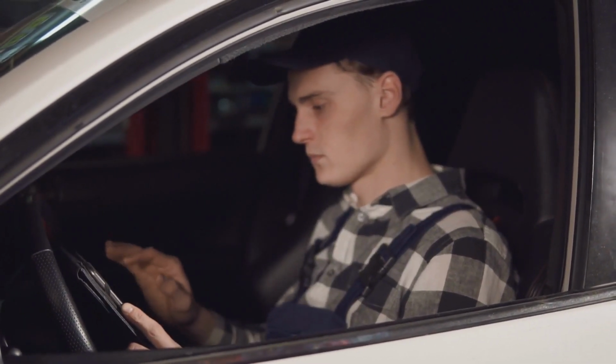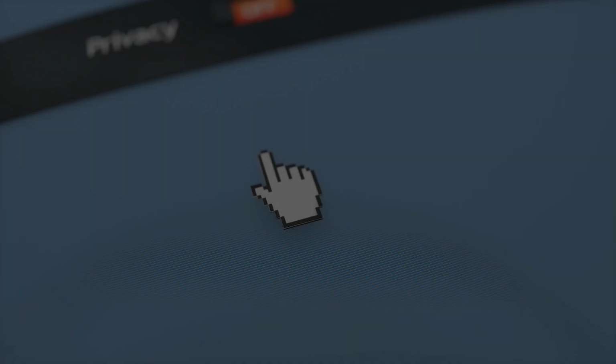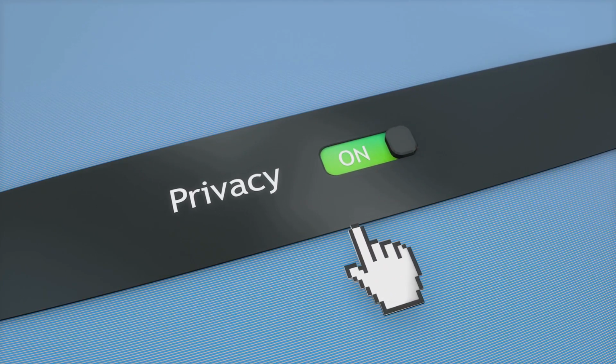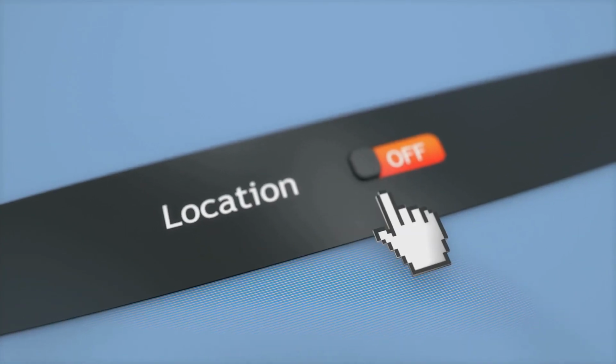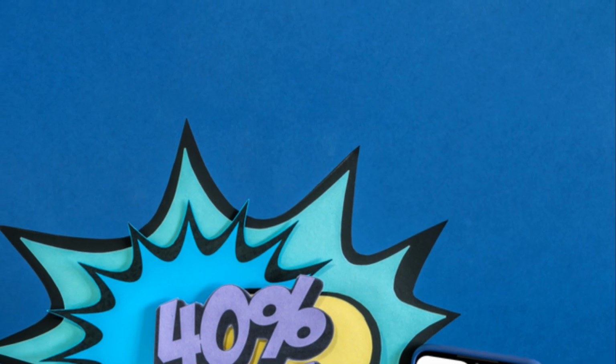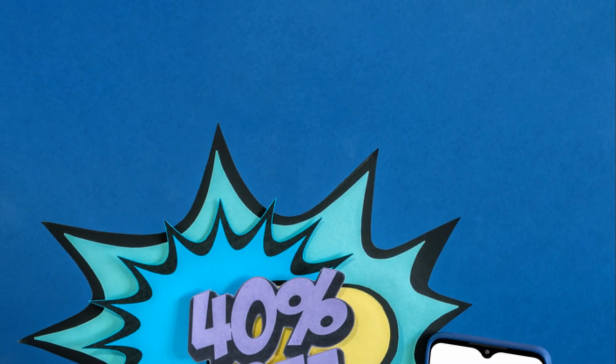4. Opt out of features that make you uncomfortable. If you're uncomfortable with the level of tracking, most programs allow you to opt out of certain features like location tracking. This can give you more control over your privacy. You might not get as big of a discount, but hey, at least you're not giving away your every move.